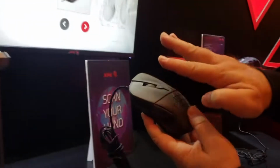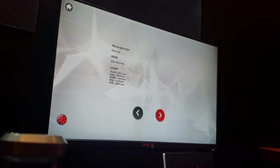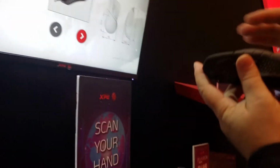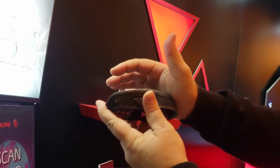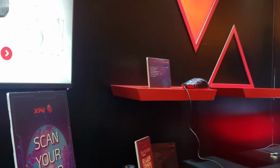It's custom made. So you see, this is the palm grip surface. But if you are, for instance, a claw player, you will have a different back because you're actually pushing from the back and you won't have the side, right? That is the coolest thing I've ever seen.